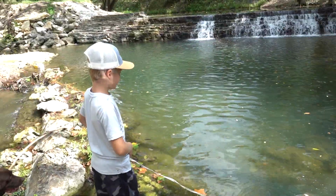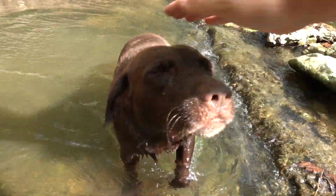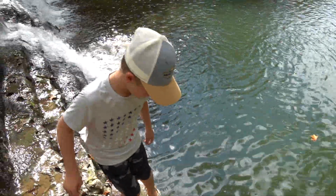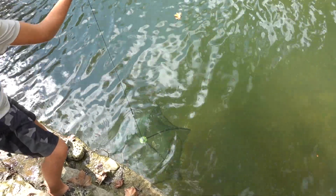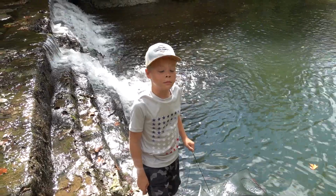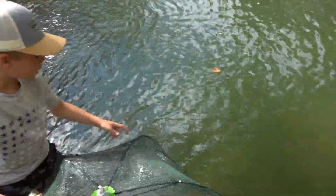All right, let's go check the other two traps. Look at all the big sunfish right there. Still got those summertime blues. It's hot, isn't it, Bella? Just dive down there and see if you can catch one. No? There is a big bluegill right there, though. Yeah, I see it right by the trap. Let's see what you got in the trap. There's no bait. There's a huge bass right there.